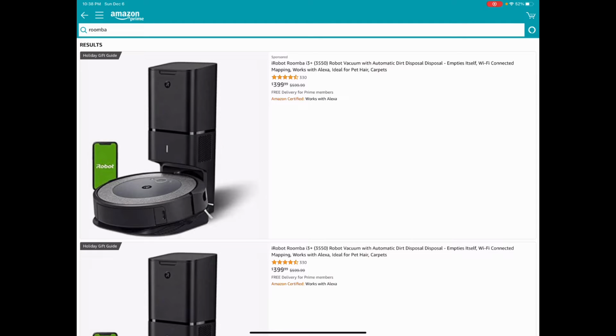So let's go ahead and start with the Roomba i3 Plus. $399 with the bin. That is an awesome price. Now this guy I would highly recommend for people with a smaller home or an apartment, maybe 2-3 bedrooms or rooms total for your house. It's going to do an excellent job for a smaller house. It's going to clean very good. I put this guy through a bunch of my tests and it does a really good job. So I would highly recommend the i3 Plus.